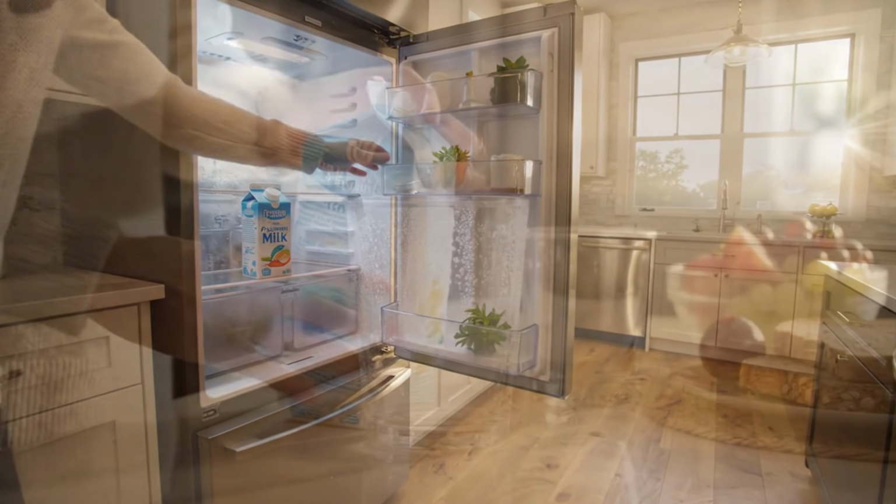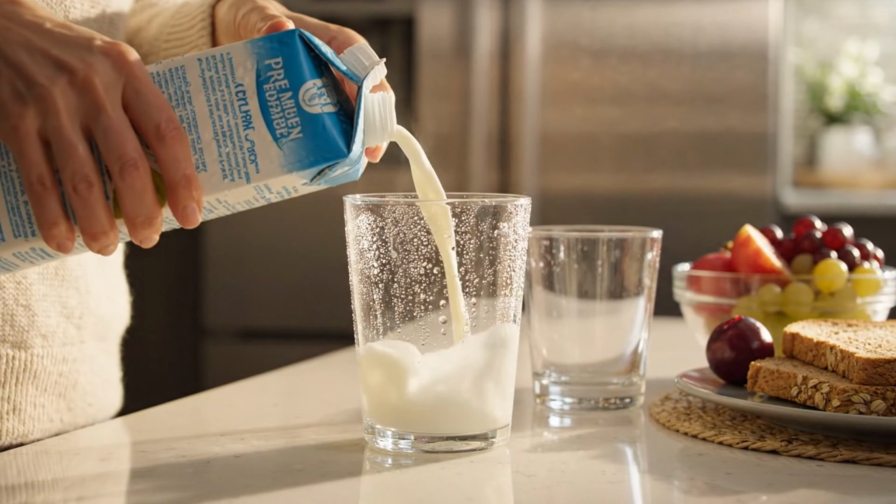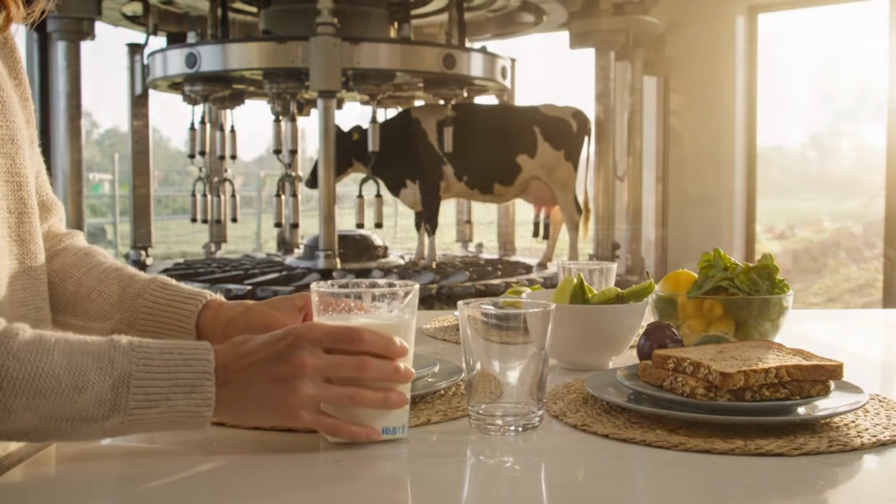From the farm to your family table, fresh milk arrives chilled and ready. A wholesome start to any day.